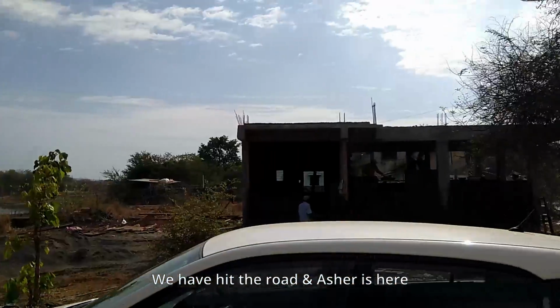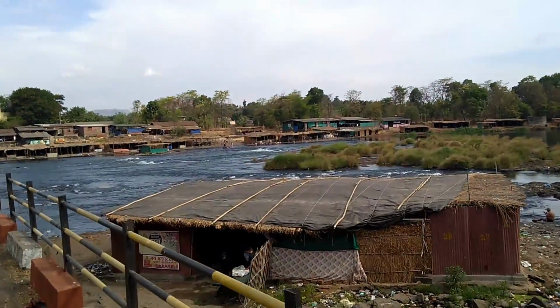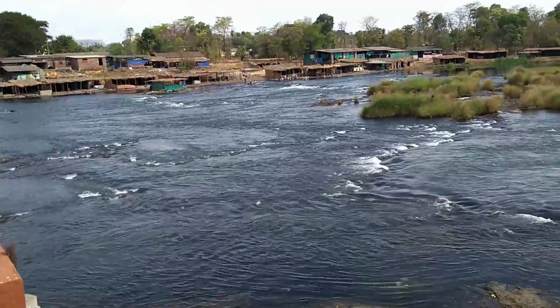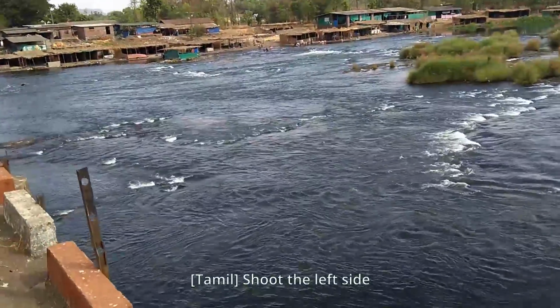We have hit the road and Asher is here. The old bridge on the left is broken down. The tourists aren't here yet.